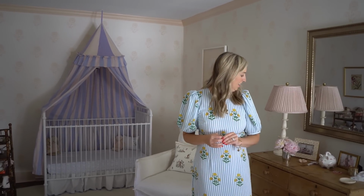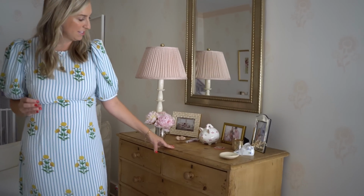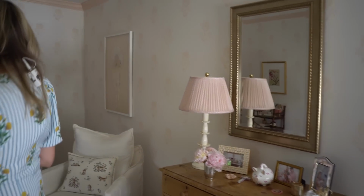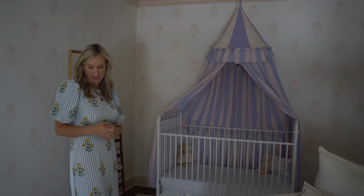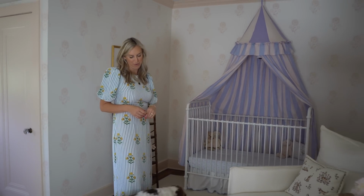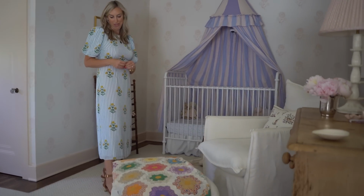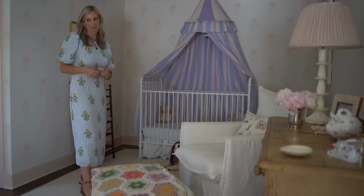And I picked up this old pine dresser from Patina. It's a local shop here, and the glider was from Charlie's room, and when we updated him to his big boy bed, that moved in here. The quilt was actually quilted by my great-grandmother, which is fun. So I've got a few of them that we pull out.